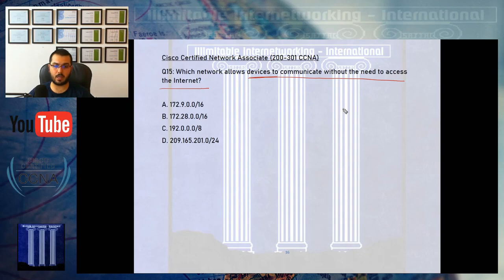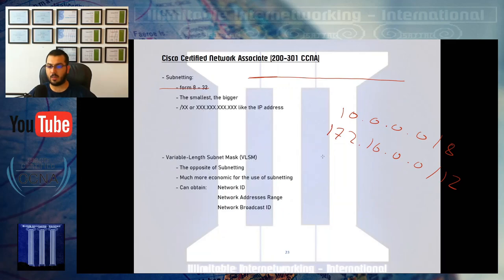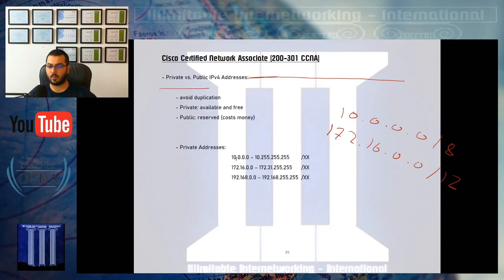And the range of private IP addresses are 10.0.0.0/8. Everything 10 is private. And 172.16.0.0/12, just like we mentioned in chapter 1, is also private. Okay, just don't get confused. This is chapter 1, and this is IPv4, and IPv4 does have types. The private IP addresses of IPv4, all the 10s, from 172.16 to the end of 172.31.255.255, which is 172.16.0.0/12, and this is the third range.